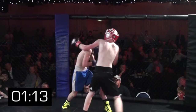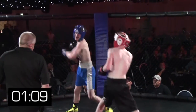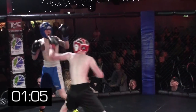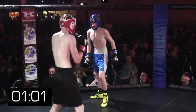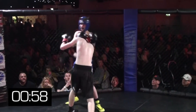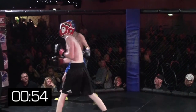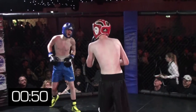Peter needs to put together some big... He needs to move. He does land a really nice counter right on the way in there. Peter's running inside. He needs to start using his footwork. He really does. That footwork that he's shown earlier really needs to come back into play. He needs to circle off that cage. He catches a really big right hand. This is all Peter Harrison this round so far.